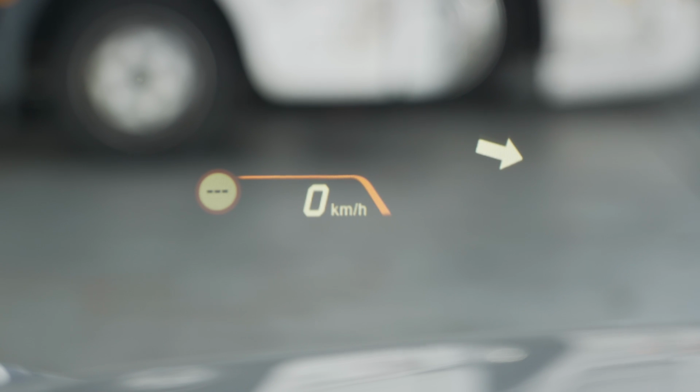Optional head-up display, this is the most useful thing in this premium package. Why can't we get that separately? Maybe it's possible in some markets, or maybe you ask your dealer very nicely, and then you can check the speed here in the head-up display, also the speed limit, and also some GPS arrows.